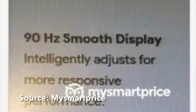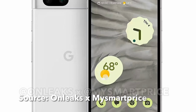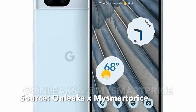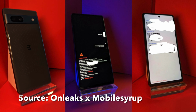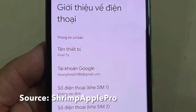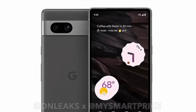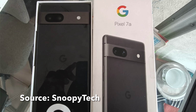Now let us not forget about the display on the Google Pixel 7a. The Pixel 7a is expected to have a 6.1 inch Full HD Plus OLED display with a 90Hz refresh rate. That should make everything look super smooth and crisp. This can be confirmed by a leaked prototype that seems to confirm the Pixel 7a will have a 90Hz display. Over in a Vietnamese Facebook group, a device, allegedly an early version of the Google Pixel 7a, leaked, showing off the design and, wonderfully enough, a 90Hz option in the settings. We still get to see the chunky bezels on the Pixel 7a's front screen, just like the Google Pixel 6a in the past.